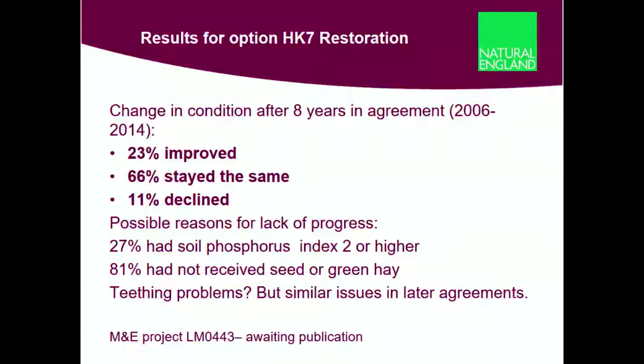We knew that a quarter of them had a soil phosphorus level that was higher than we would have wanted, and only 19% had actually received their addition of seed or green hay. Now this sample was of early agreements in HLS. The scheme was still bedding in. Advisors were not used to it, obviously. We think that later agreements were probably somewhat better, but other projects have shown that the same sorts of issues are still there.